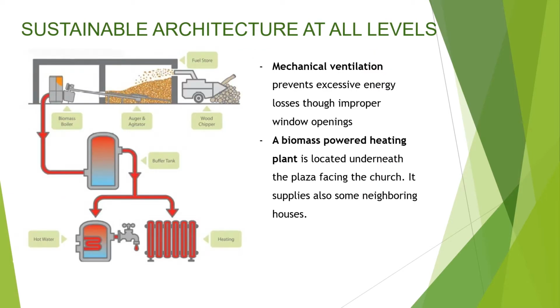Then, after architects used architectural principles to make the building sustainable, they thought about ecological devices. So, in the building you can find mechanical ventilation, which prevents excessive energy losses, and there is a biomass-powered heating plant underneath the plaza, which permits to supply the school and some neighboring houses with heat.